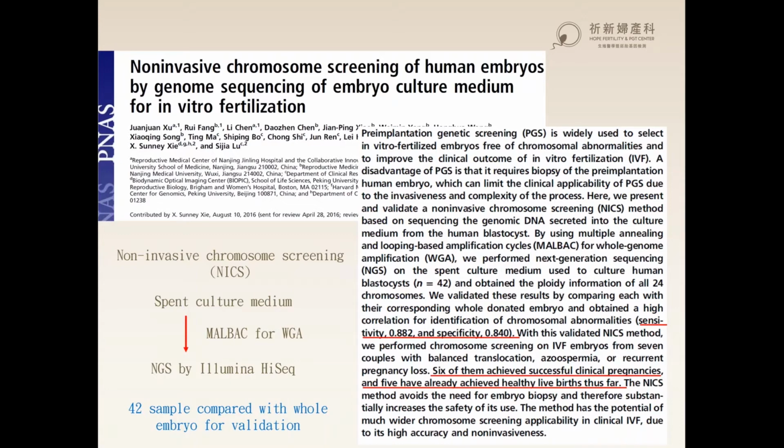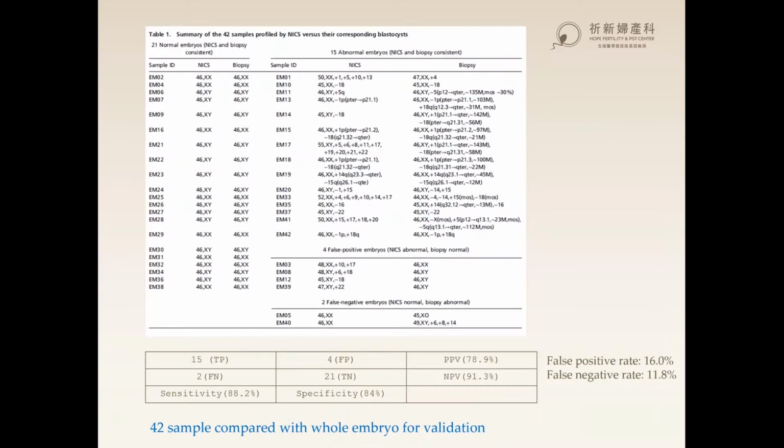The results of 42 spent culture medium samples were compared with those of whole embryos. False positive rate was 16%. False negative rate was 11.8%. Sensitivity was 88.2%. Specificity was 84%. Positive predictive value was 78.9%. Negative predictive value was 91.3%.